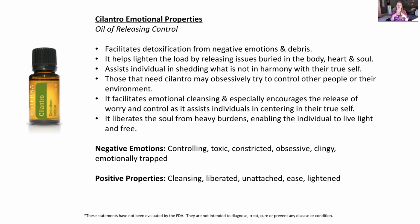It helps you release those, just as it releases the heavy metals within the body, it helps you detoxify from negative emotions and negative emotional debris as well. And so let's say you say, I don't know about this emotional stuff, Nicole. That's okay. If you are using this for heavy metal detoxification, it will be releasing emotional stuff as well. So you might see stuff come up as you are using it internally. It really helps lighten the load by releasing issues buried deep within you.